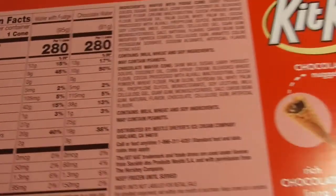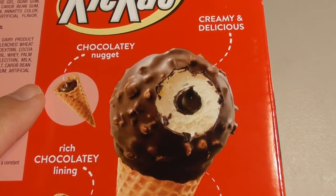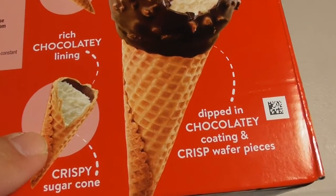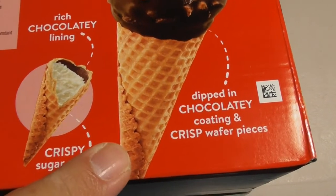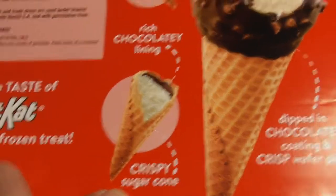So I'm going to do a taste test now on this Kit Kat chocolate nougat. Is it a nougat or a nugget? Rich chocolatey lining, dipped in chocolate coating, and crisp wafer pieces. Crispy sugar cone.